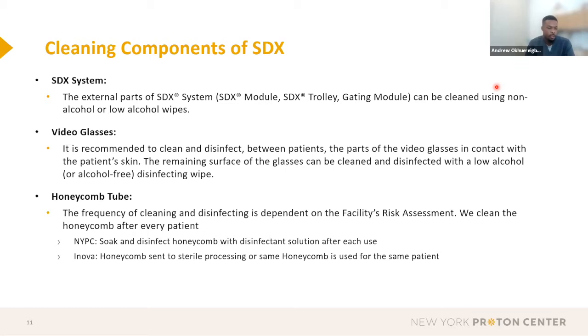The honeycomb tube. So the New York Proton Center and Inova have a slightly different way of cleaning and disinfecting this honeycomb tube. At the New York Proton Center, we have four honeycomb tubes in rotation and 2 SDX devices. When a honeycomb tube is being used on a patient, the others are being soaked inside of a disinfectant solution for about 10 or so minutes, dried off, and then they're used for the next patient. So we always have a honeycomb tube in rotation. If one is being used on a patient, the other is being soaked and getting prepped for the next patient. I know Z will speak a little bit more about the cleaning technique used at Inova.